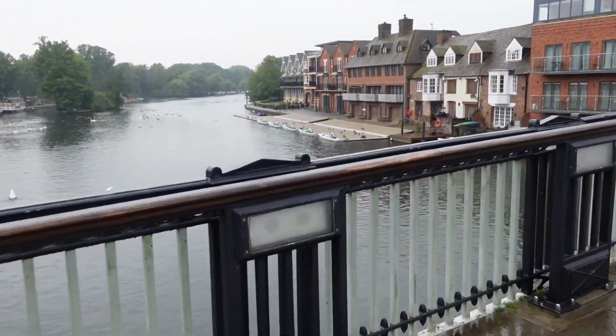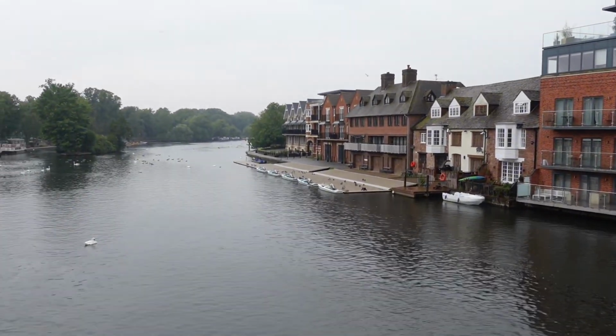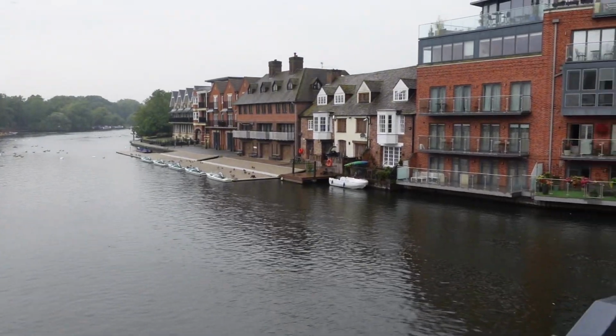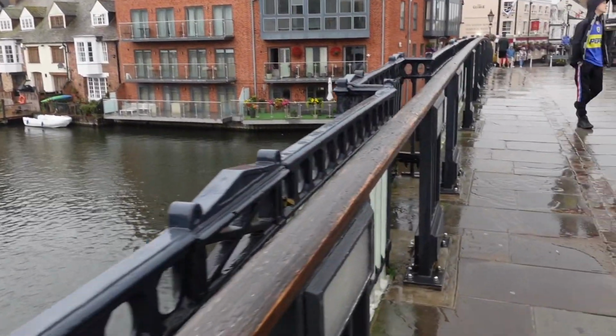Look at this. This view. Wish it would stop raining. The camera does not do well in the wet. I have to keep drying it off and putting it in my pocket. Alright, let's head into Eton.